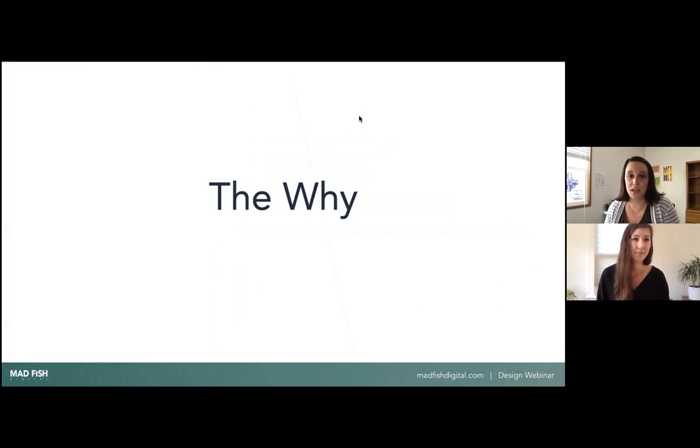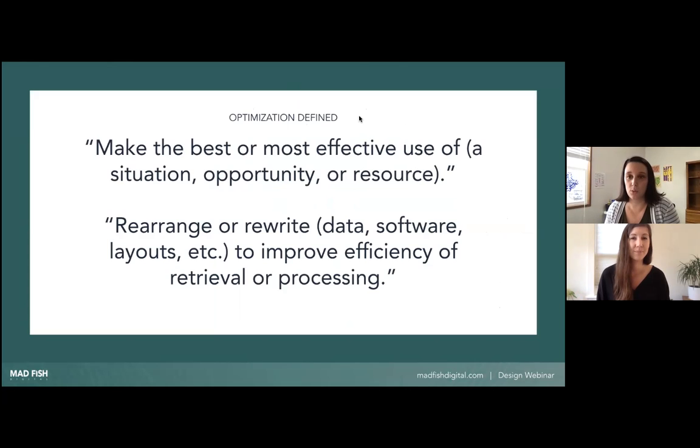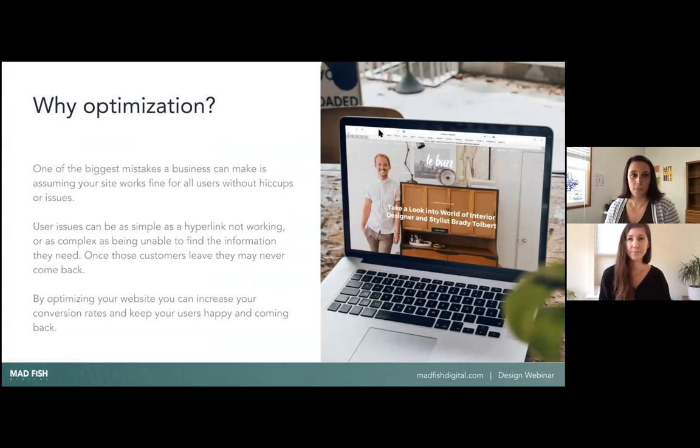Jumping right into the why, I think it's great to start with what optimization is. It's to make the best or most effective use of a situation, opportunity, or resource. So you're looking at your website and then rearranging or rewriting that data to improve efficiency and really increase your conversion rates.